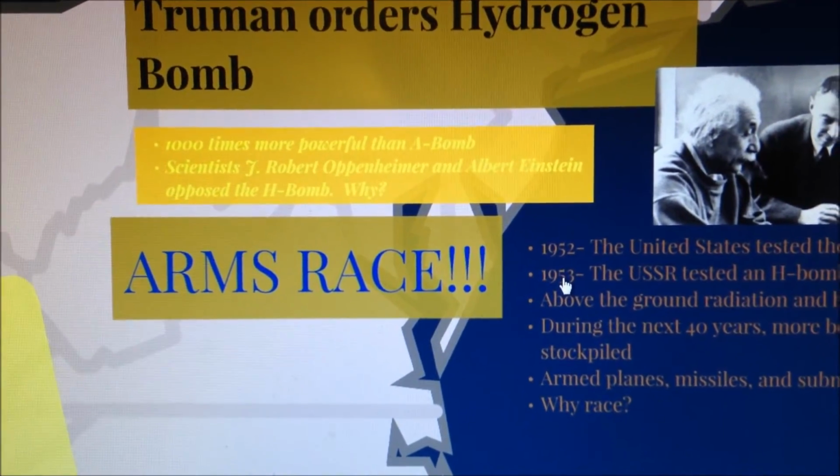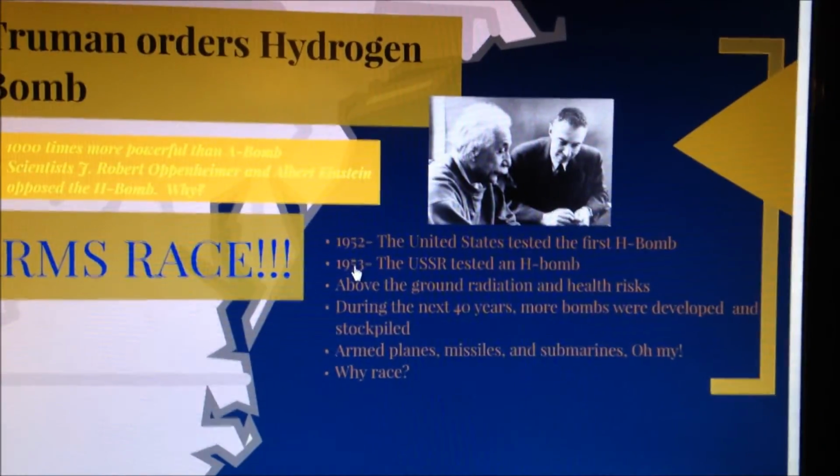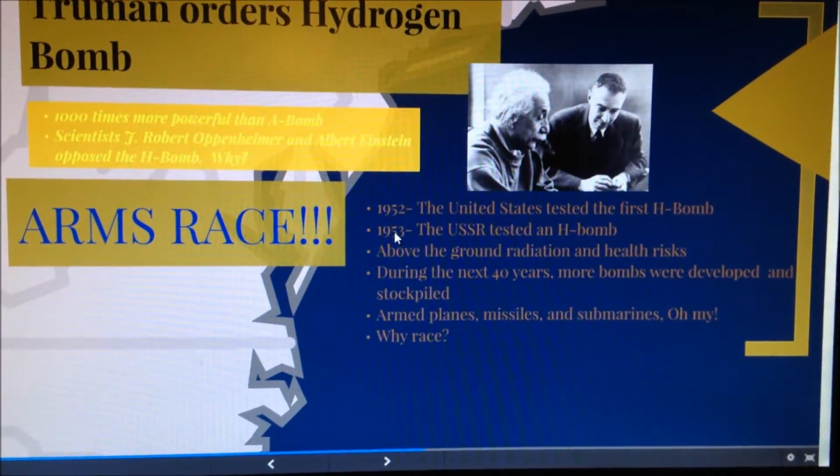All right, we've got some really smart guys right here. We've got Albert Einstein and Robert J. Oppenheimer. They were both opposed to the development of the H-bomb. They said it was going to lead to what? An arms race. That's right.